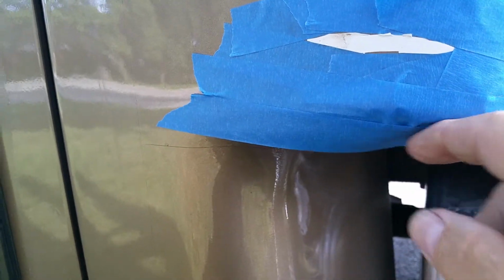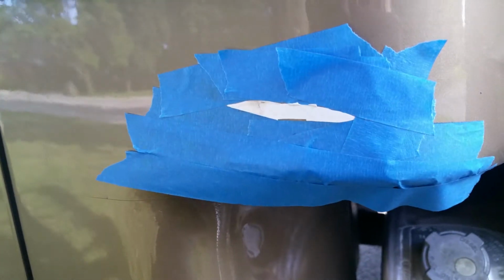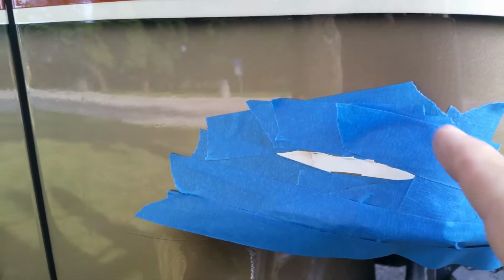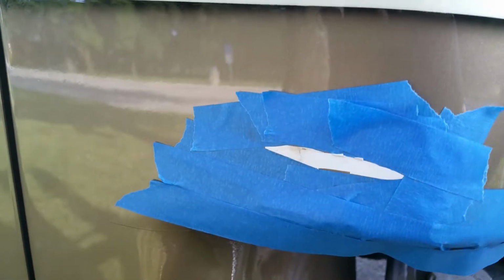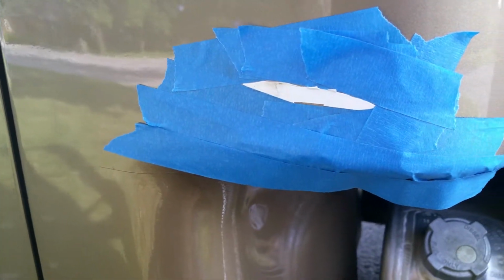Then you're going to take and put paper towels, whatever, around here in at least 1.5 feet around in every direction and all the way to the ground, because the paint will settle.